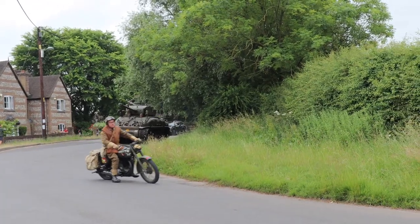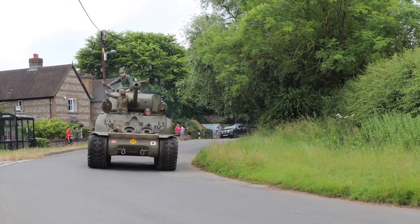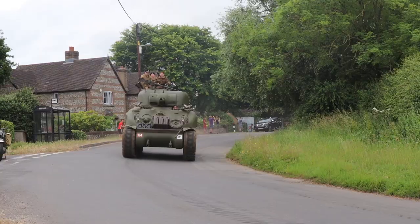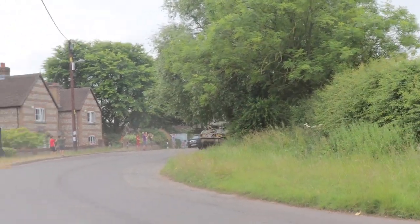Wailing sirens and growling engines, the convoy roared through the narrow streets and lanes of Broadmain, the waving crowds cheering them on as the vehicles followed the exact route as the American troops did just before D-Day in '44.